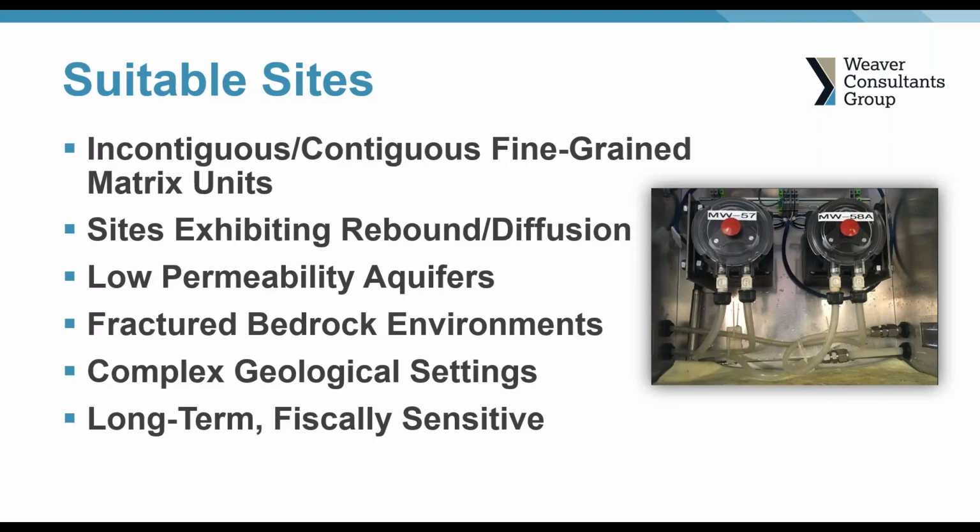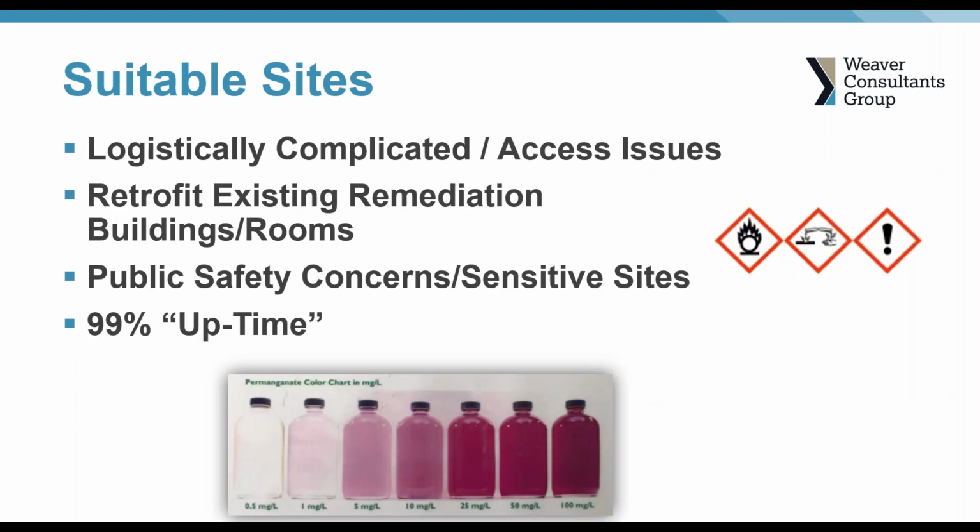We've deployed these systems at varying types of sites. Some of the characteristics of these sites are incontiguous or continuous fine grain units, sites where you have a rebound problem, fractured bedrock environments, or sites that are long-term and fiscally sensitive, and there's limited resources annually to implement batch injections or some other technology. These systems are also typically deployed at sites that are logistically complicated or where you have access issues. We've retrofitted existing buildings and rooms. And more importantly, like the picture we had of a site in Denver, right in the middle of a park in a pretty high income neighborhood, any site where you have public safety concerns or are sensitive, these are enclosed systems. The public doesn't see people walking around mixing chemicals and doing batch injections.